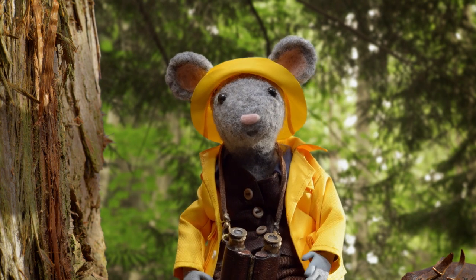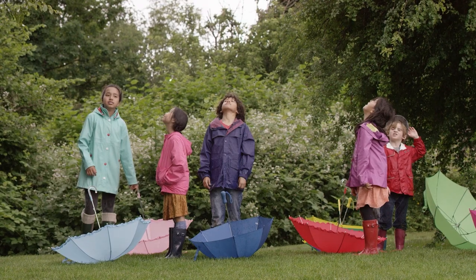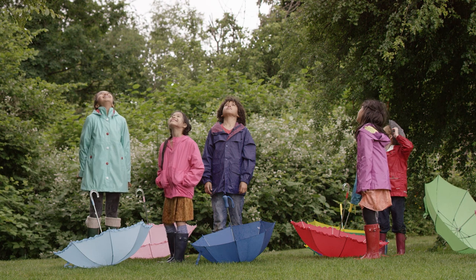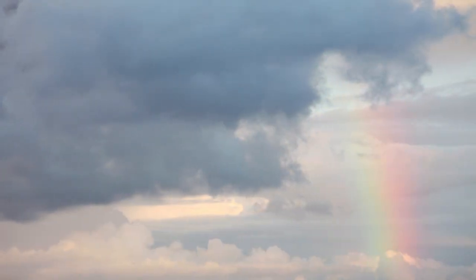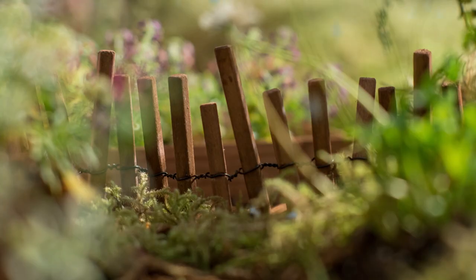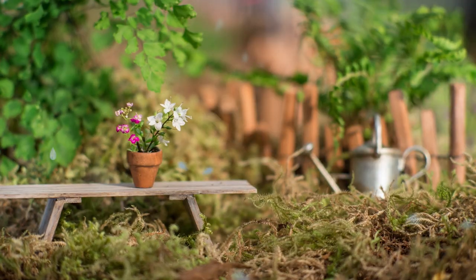Now, let's pause and have a mindful moment. There's so many different ways of seeing the world around us. Looking at things from different points of view gives you a whole new perspective. This is especially useful for nature detectives. It's magic in the sky when rain meets sunshine. It's a beautiful blessing, don't you know?